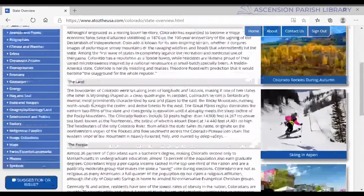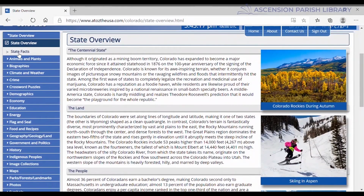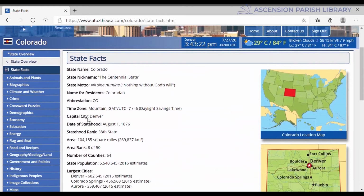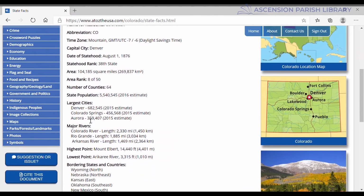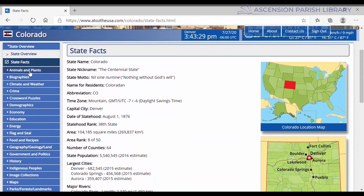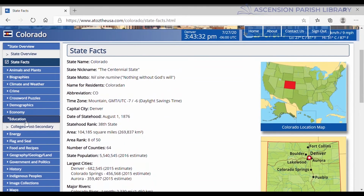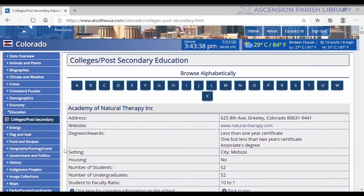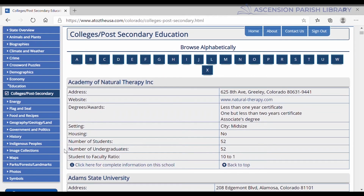When you finish with that, you just come right back up and pick the next thing. There's all the geographical information. And you get to pick which of these you want to focus on. This is really good for any research papers. This is also good as a tie-in if you have a child who is slightly younger who is using Freedomflix to learn about the different states.